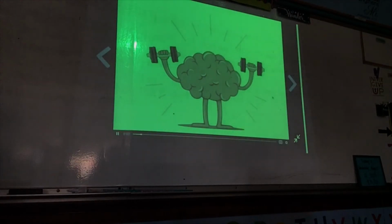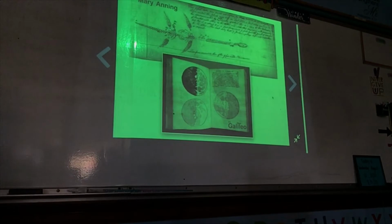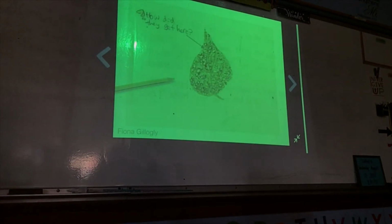In today's activity, you're going to train your brain to observe, wonder, and ask questions, just like a scientist does. Galileo and Mary Anning made drawings of their discoveries, not just because drawing is fun, but also because it helps focus your brain. So today, you'll be drawing and observing something that you see every day to find out if you can discover something new or surprising about that thing. As you draw, your challenge is to come up with as many questions as you can. I'll show you how to get started, step by step.